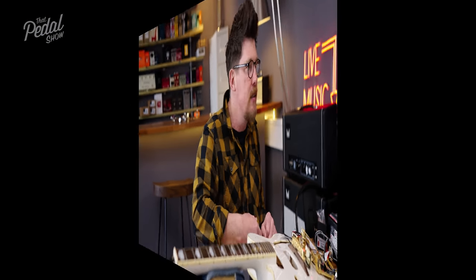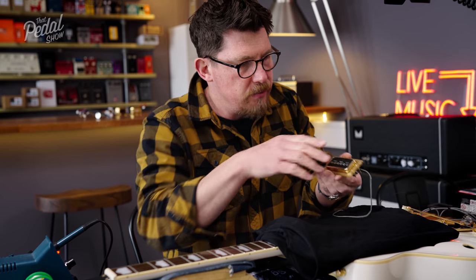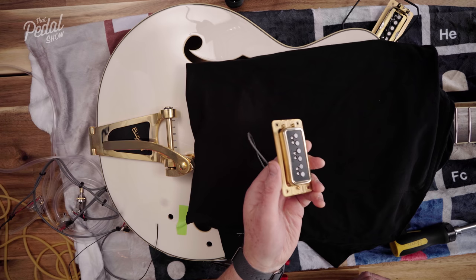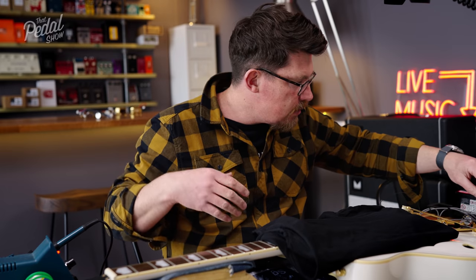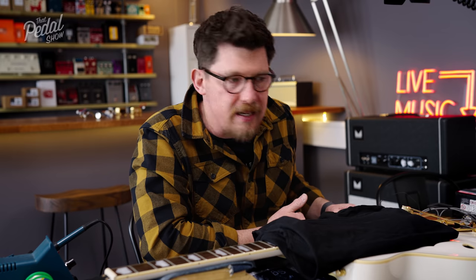Ugh. Okay, so I've done all that. I've attached the pickup rings to the correct pickups. I'm now gonna just do the soldering. Thankfully, it's very minimal soldering, just two connections for each pickup, plus the ground wire, and that's it.